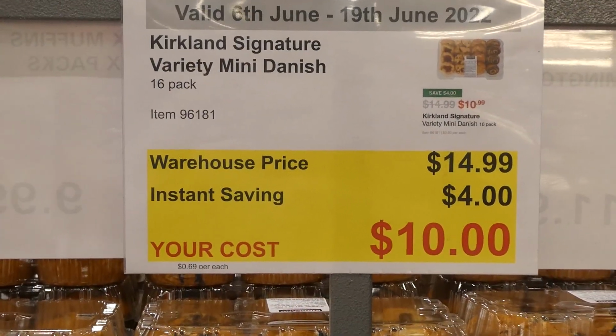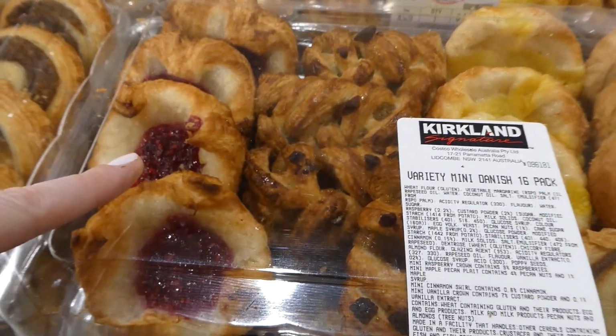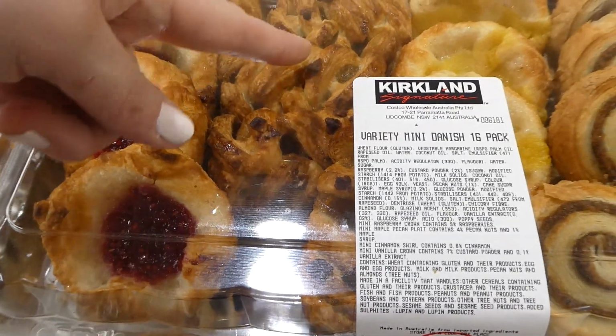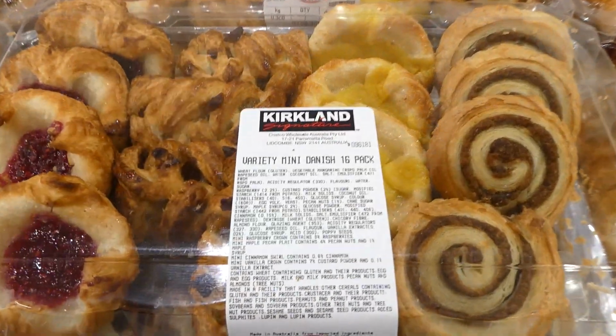Kirkland Signature Variety Mini Danish. You get a 16-pack for $4 off down to $10. So there is the mini raspberry crowns. These are mini maple pecan plates or braids. These are mini vanilla crowns, and then these are mini cinnamon swirls.